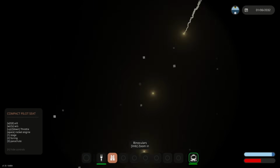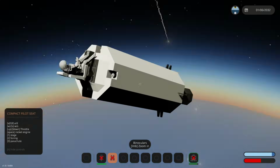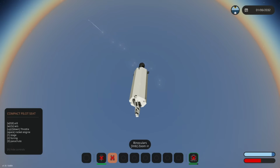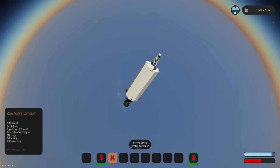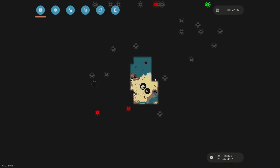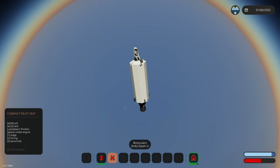What's that? Wait, what is that? Are those shooting stars? Oh, are those meteors? Wait, am I seeing a meteor shower going down onto the actual planet? I think I am, from space. I'm almost certain that's what that is. I don't know where that would be going to. I think that was a meteor shower we just watched go past.